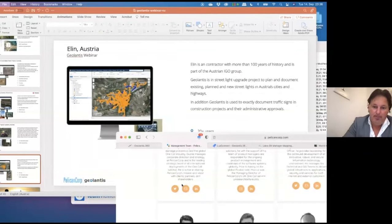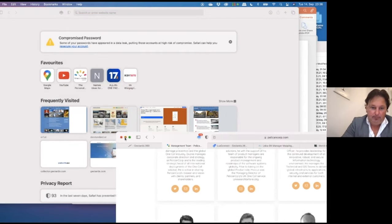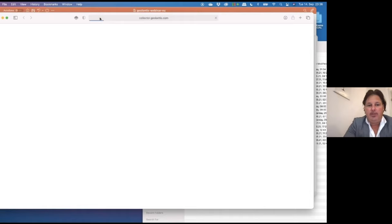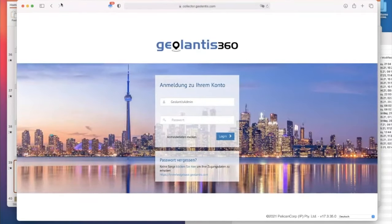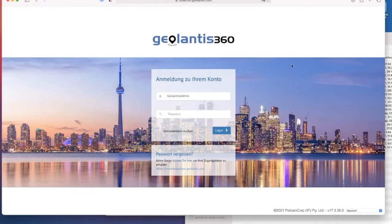Yep. So what I will do is open a browser. That's not good, I will open an empty one. We have different types of services. One of them is collector.geolantis.com. You are accessing that in a browser, in this case Safari.